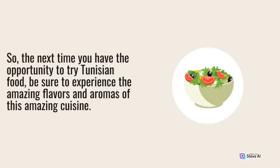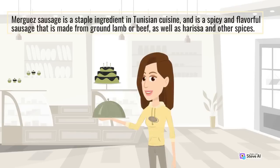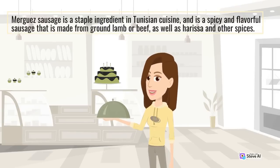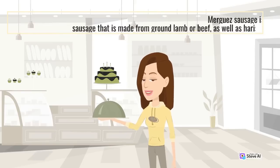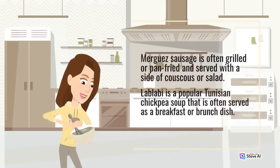So, the next time you have the opportunity to try Tunisian food, be sure to experience the amazing flavors and aromas of this amazing cuisine. Merguez sausage is a staple ingredient in Tunisian cuisine, and is a spicy and flavorful sausage that is made from ground lamb or beef, as well as harissa and other spices.